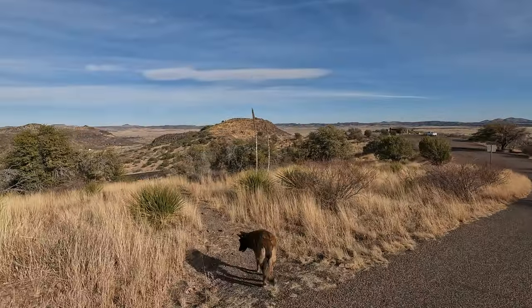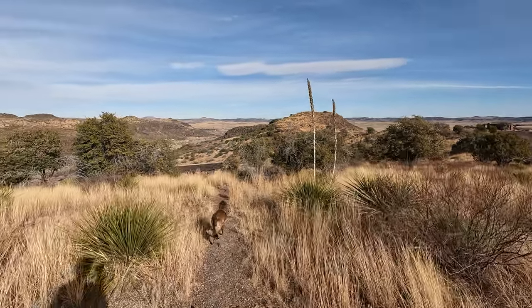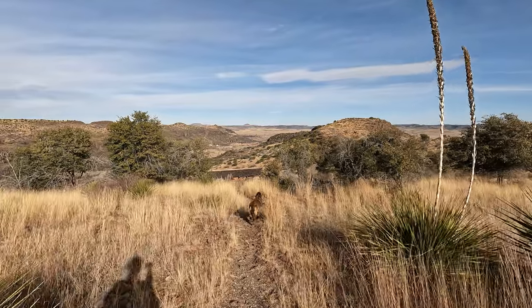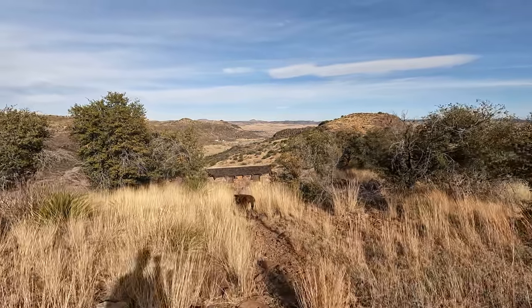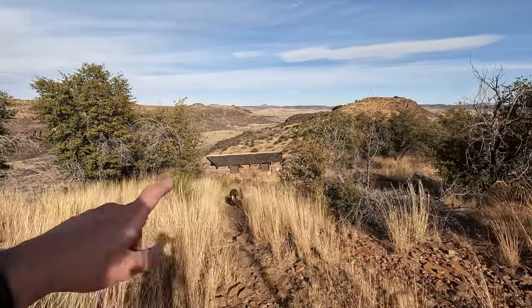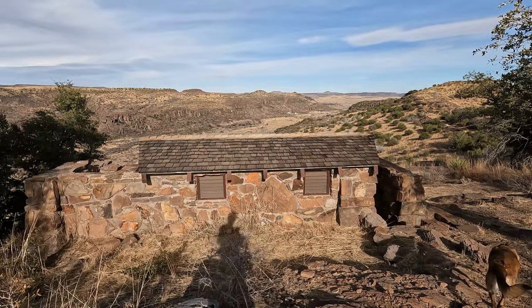So back in the days, the CCC built another structure, a comfort station, that's what it was called, or more commonly known as the Loo with a View. So basically that used to be a restroom, and it's that building right there. So this is the Loo with a View.